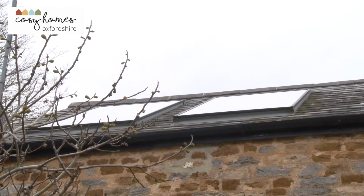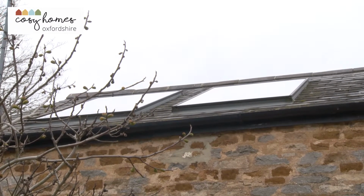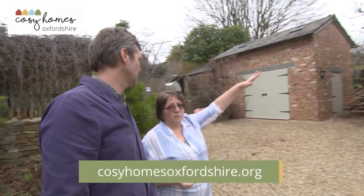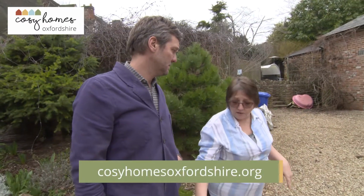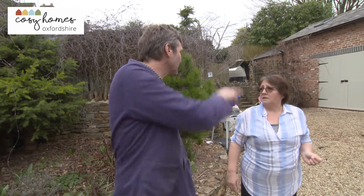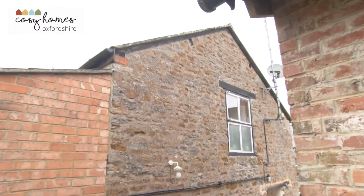And I can see that you've got, is that solar thermal on the roof up there? Yes, so we've got solar thermal panels on the roof, and that provides hot water for the barn. We've got a bathroom in the barn, and it's piped underneath the courtyard, and it provides hot water. So you've got a heating main through to the house. So we've got insulated heating mains through here. And is that an air source heat pump? And we've got an air source heat pump, which again provides water heating.